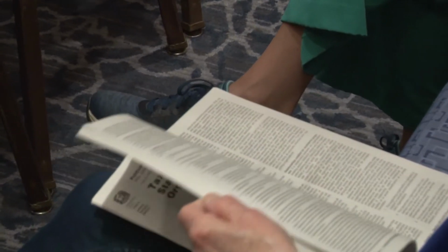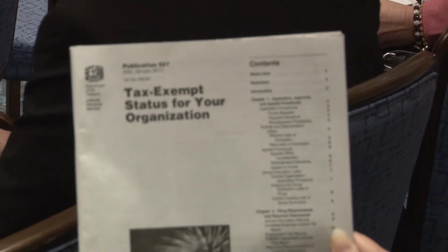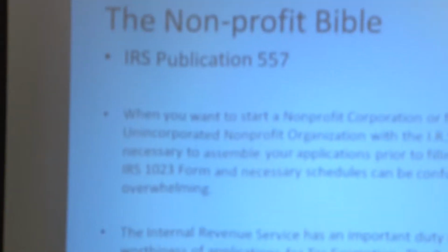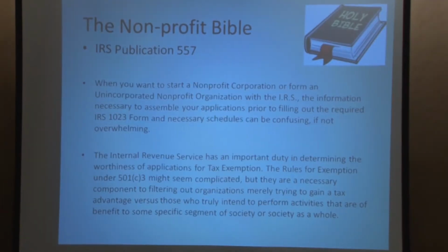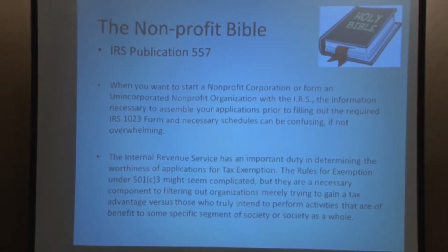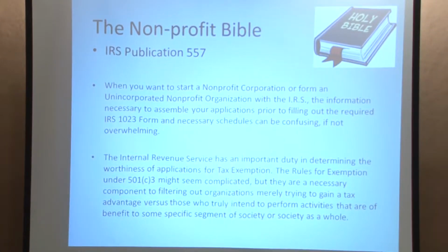The IRS has a duty of determining the worthiness of the applications for tax exemption. The rules for exemption under 501c3 organizations might seem complicated, but they're necessary to filter out organizations just trying to gain a tax advantage, or saying, hey, your gifts will be tax deductible, or that type of thing. So if you want to form an organization or you're refiling, you will be scrutinized.